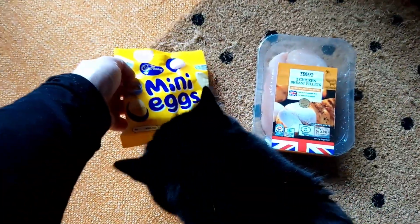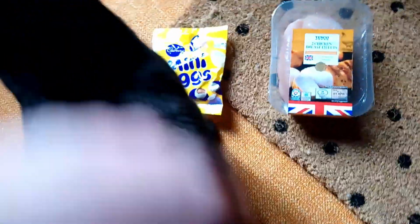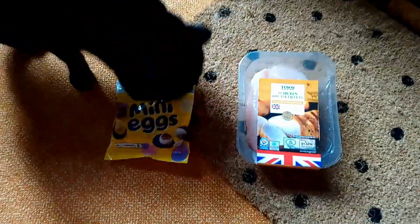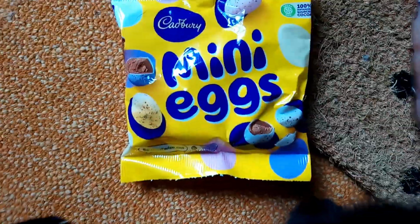Made it. Been back home. One is for you. One is for me. Do you want the chicken or the egg? Definitely the chicken. Just as well, because I'm a vegetarian. But mini eggs don't count.